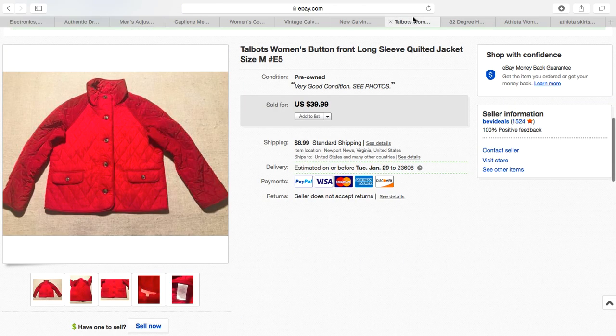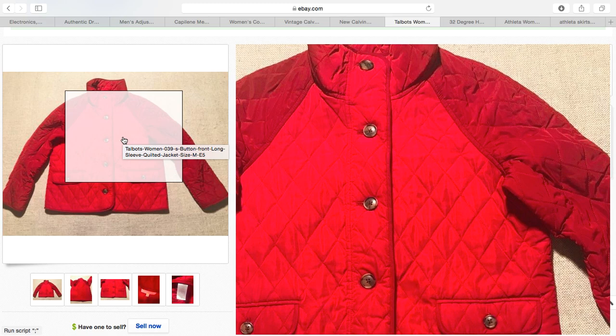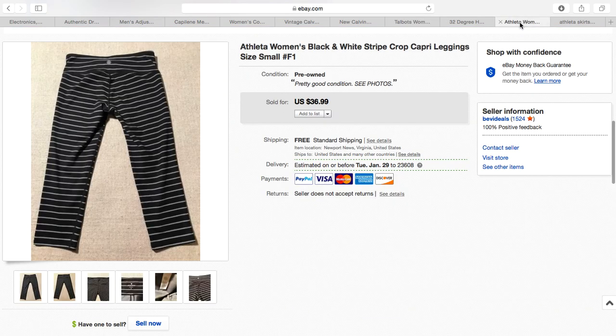So quilted stuff sells. Now, if you can find quilted with a good brand, definitely a score, right? You find quilted with a Brooks Brothers or something like that, you're talking $60, $50, right? Now on to the last item that I can't keep in stock. And this one, seriously, I can't keep it in stock, is Athleta.